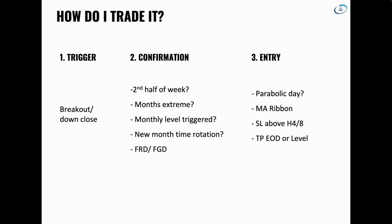I will look at the pattern. I have the indicator Trend Predator Fake Out. I will show you this in my backtesting. It colors the bars that are in breakout and breakdown, and then you see the pattern nicely if you look at the previous month time rotations and levels.